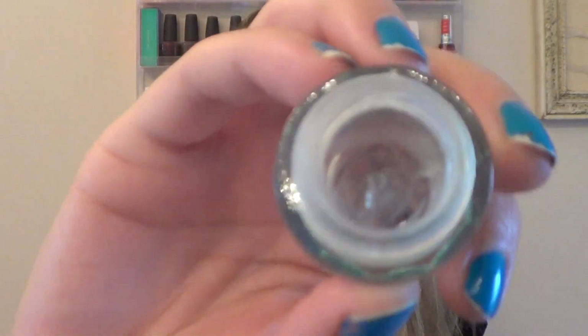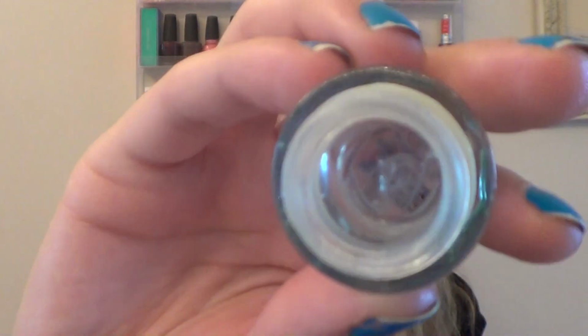I even did my cheeks. I did kind of my forehead around here just to use it up. This is nothing really special in my opinion, so I wouldn't repurchase it. The pot was really cute, and I'm just glad to have another little eye cream out of my collection.